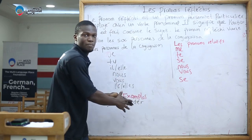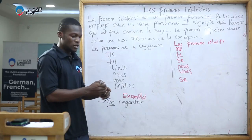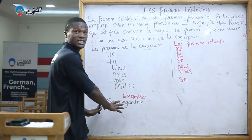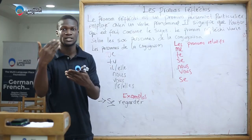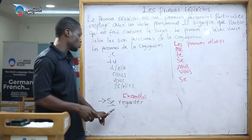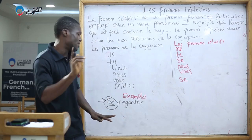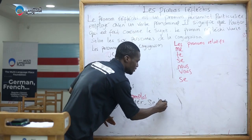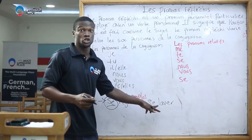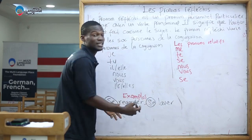So whenever you see se attached to a particular verb, it simply shows that this verb is actually a reflexive verb. So, to look at oneself. So se, when you see it with the infinitive like this, simply means oneself. This se here shows that you have to use a reflexive pronoun with it. Another example, se laver, to wash oneself or to bathe. So you see that this se is marking that it is reflexive.